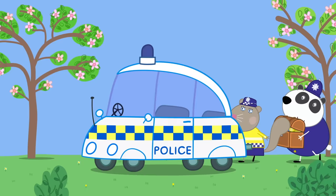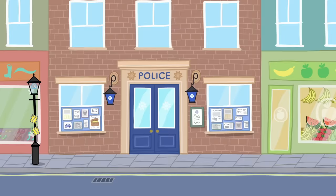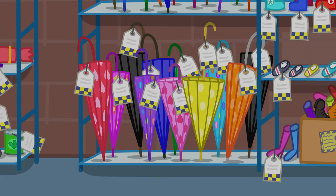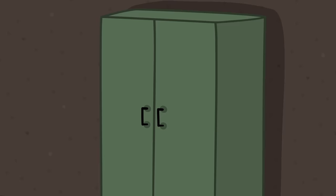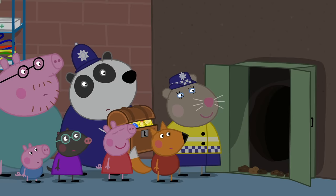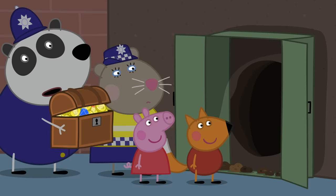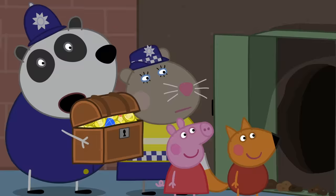Can we have the Nina, please? Why not? Nina, Nina, Nina. This way to the lost property. Down here is where we keep all the lost things. Wow. Umbrellas, shoes, a lamppost, even a lost cupboard. Oh, that's not lost, Freddy. This is where we keep the pirate treasure. Oh, it's gone. That's strange. Another mystery. Hello, hello, hello. There's a hole in the wall. And a tunnel. Someone has dug a hole and taken our treasure chest down the tunnel. A criminal mastermind, no doubt.